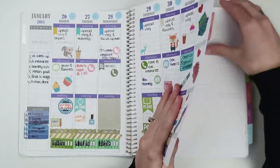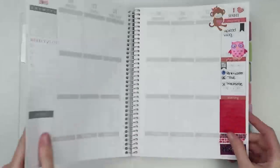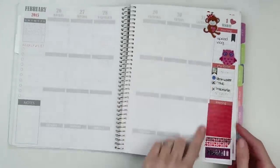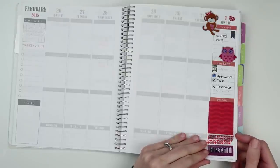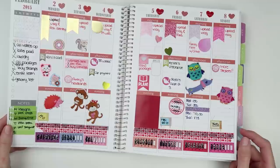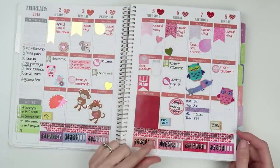I would do, what's it called? Stickers up top. Oh my gosh. Just like the one day. I remember doing just the one day. That seems so ridiculous now that I think about it. But then this is when I started using stickers a little bit more. I was doing flags up top. These are old school SPC.